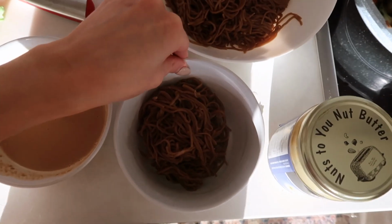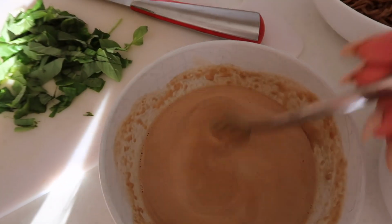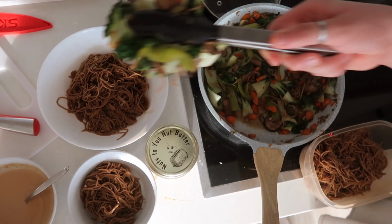Brayden's bowl, this is my bowl. There's a little bit of a difference in size. So this is the little homemade sauce that I made. And then we have some basil. Is this basil? Yeah. Okay, basil to put on.